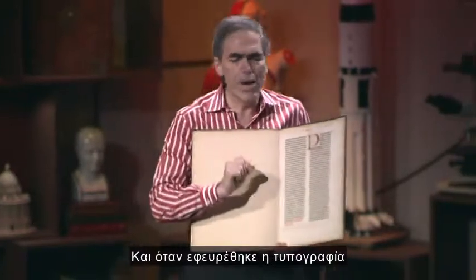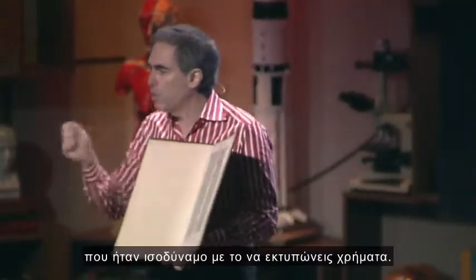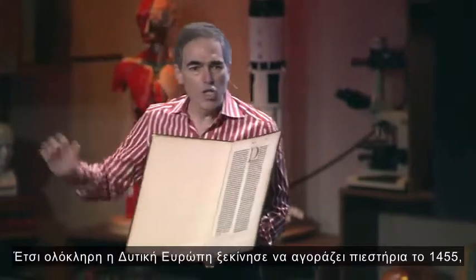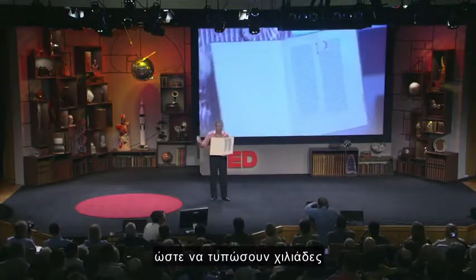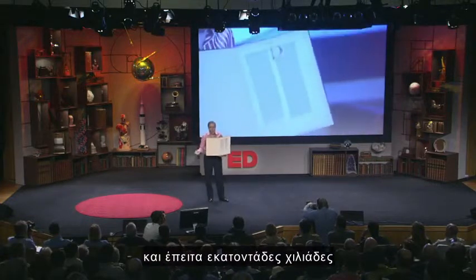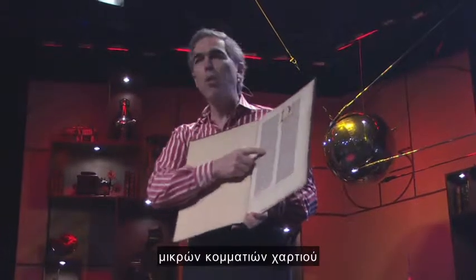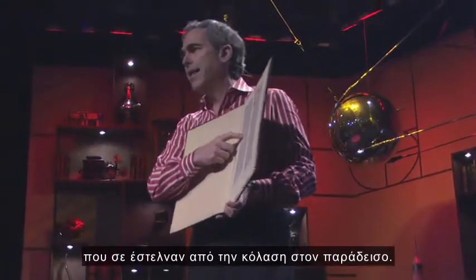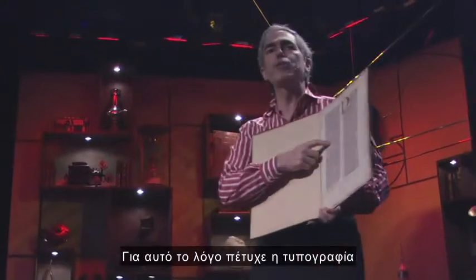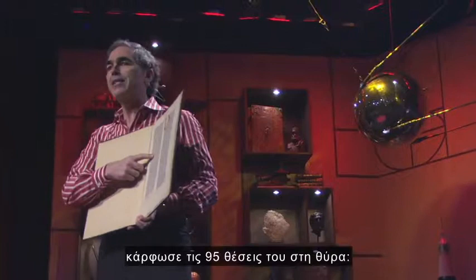And when the printing press was invented, what they found was they could print indulgences, which was the equivalent of printing money. And so all of Western Europe started buying printing presses in 1455 to print out thousands, and then hundreds of thousands, and then ultimately millions of single small pieces of paper that got you out of middle hell and into heaven.